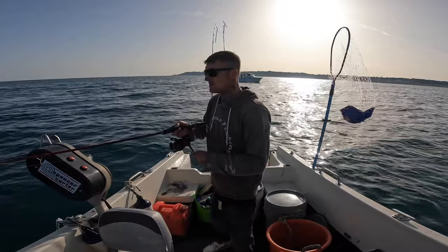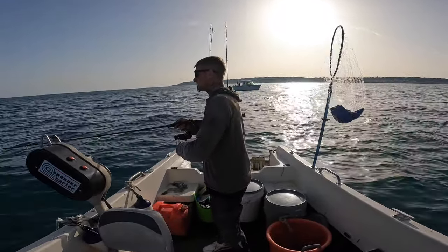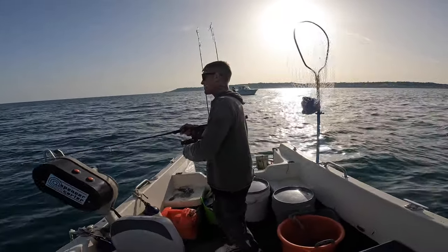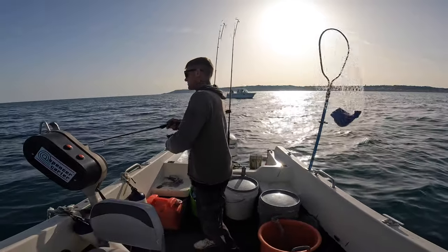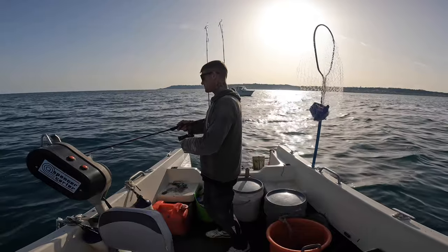Well everyone, we're up here, just targeting some bream and some scat. I'm getting loads of bites, but I just can't seem to hook them up. Bite, bite, bite. Now we're up here just trying to get some pot bait.